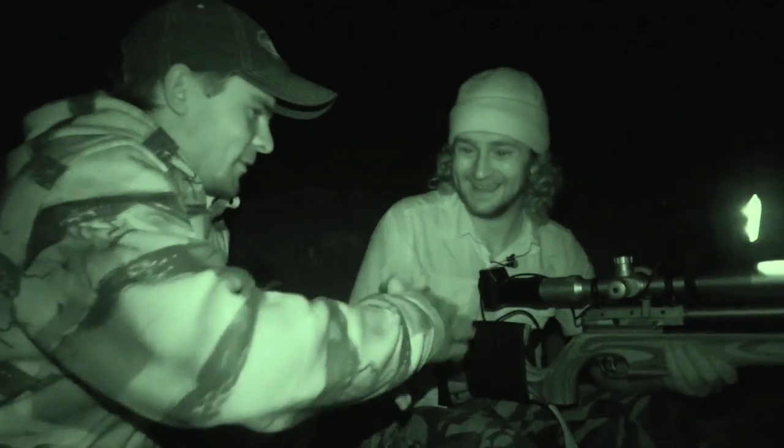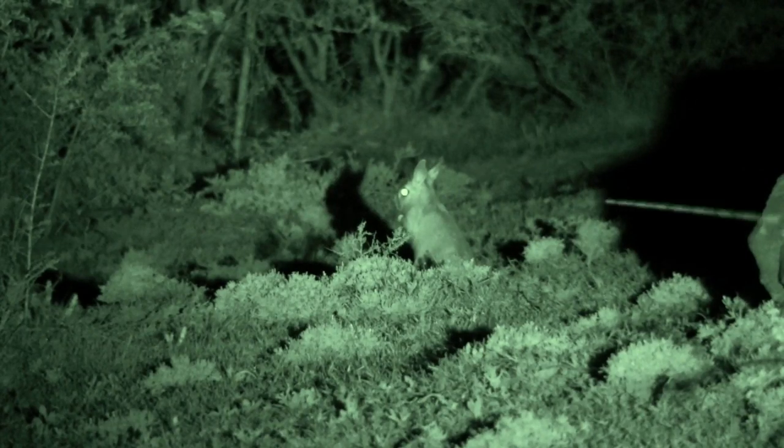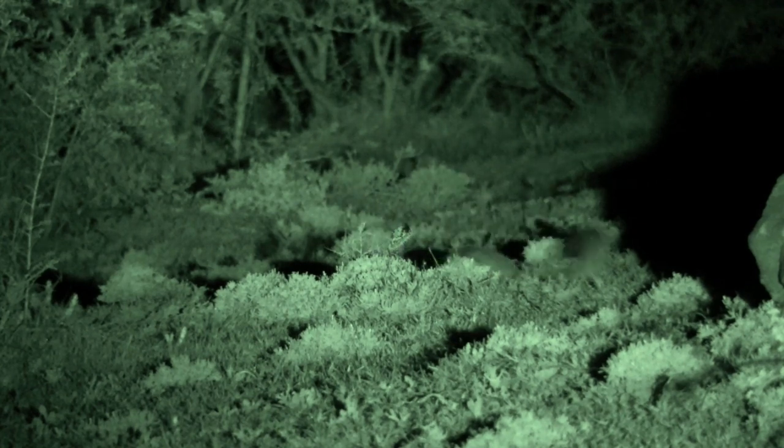Nice. Nailed him, eh? Well done. Thanks. Good shot. Nice. Just as we thought they weren't there anymore, we spotted that one, managed to sneak up close enough for the shot. Just as we thought the night was over, we managed to get the last one. Super stoked. Let's go get him.